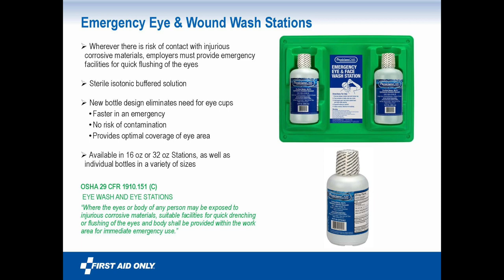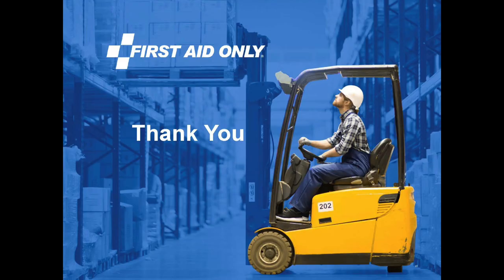Emergency eye wash and wound wash stations, we talked about this earlier. These are handheld solutions. These are considered secondary eyewash solutions. They're not primary because they're not plumbed, but it's a handheld situation that allows you to deal with issues that could arise out on the job site. When you get something in your eye, make sure you're getting it out cleanly. We want that sterile solution.